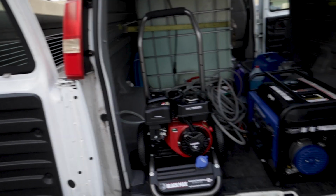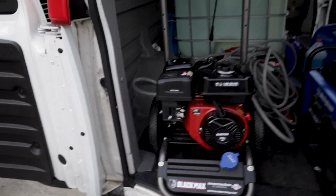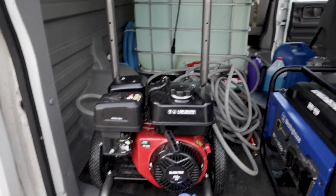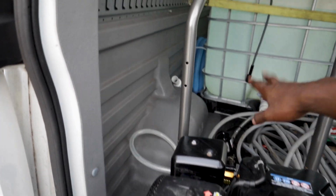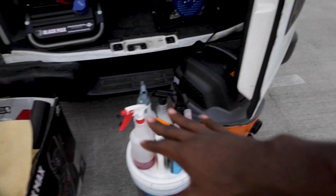But quick update on the equipment that I have. I've yet to buy the extractor, but I've been using different tools. But this is the same pressure washer that I've been using here, and my generator again, which is on the side, my cable, my water pump set up back here, and then pretty much all of the stuff that I use, my extension cable, you know, to vacuum the cars, and all my soap right here.